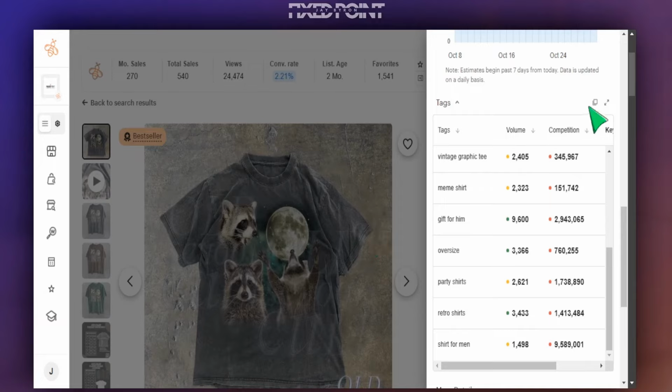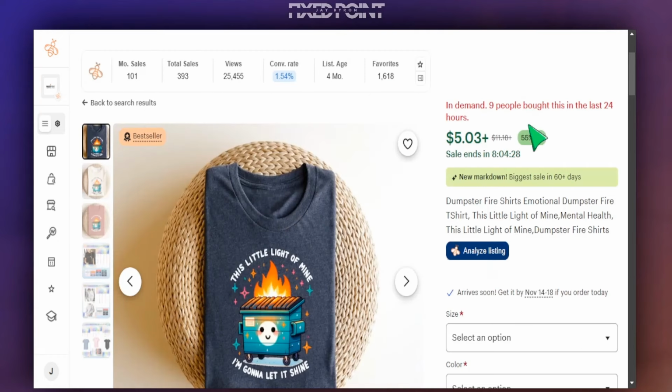Now, the cool thing with Everbee as well is that we can see all the tags, but we can also copy this into a different file or just copy this right into our listing. But again, if you're creating multiple t-shirts within this niche, then it's always good to copy the tags from top selling products and always have them in front of you so you know which ones to use for your listing. And same thing with this one here.